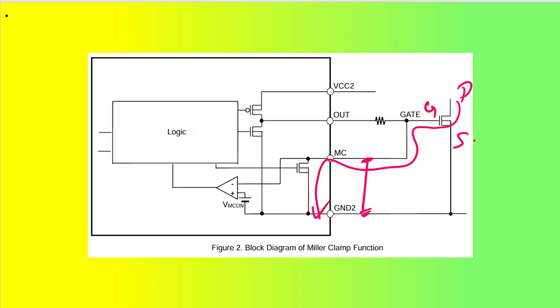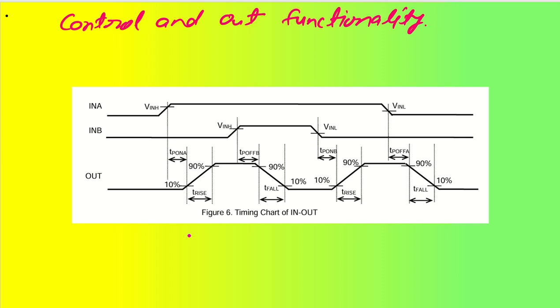Now let's talk about the control functionalities. Let us say we have input A and input B. Whenever input B is low, then only it will work. That's the beauty. Now we'll try to understand what is happening. As soon as my input A goes high, it will take a little bit of delay time, which is the TP on time. Then it takes a little time, from 10% to 90%, which is considered the T rise time. This is how it is working. As you can see, input A is high all the time and it is working.